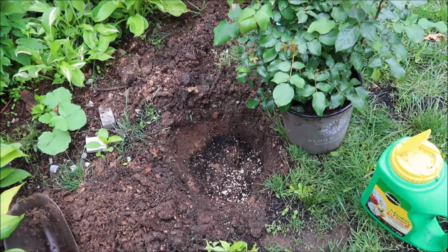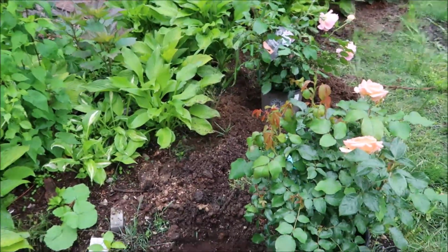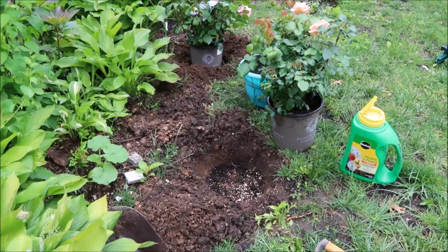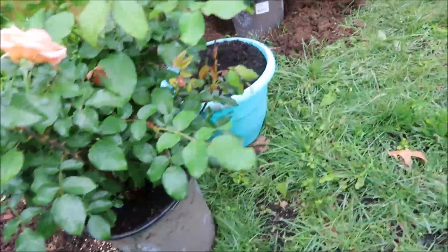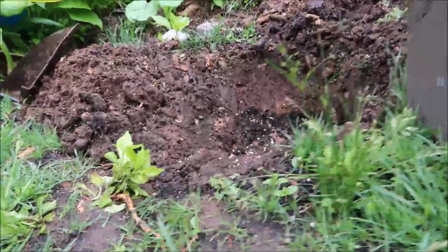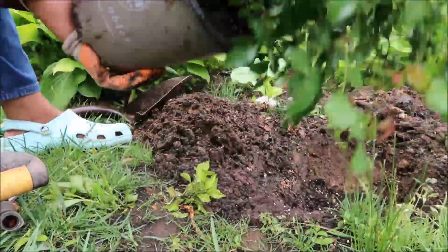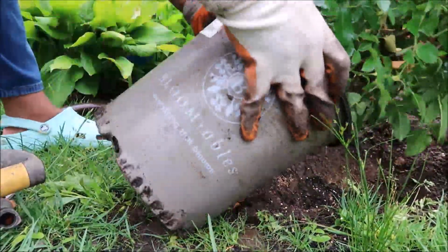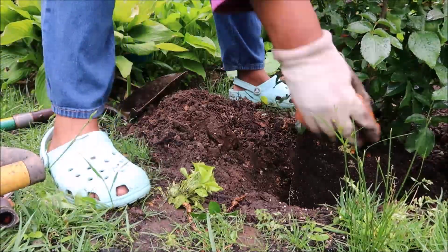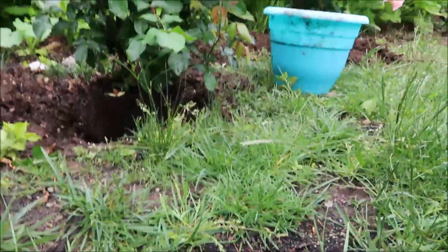So I decided to amend the soil with compost and fertilizer. So now let's put it in there. In the ground it grows. It's time to backfill.